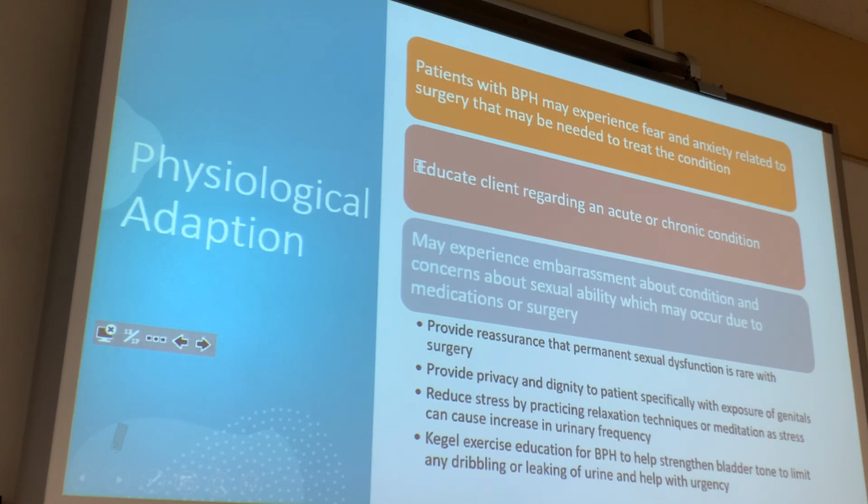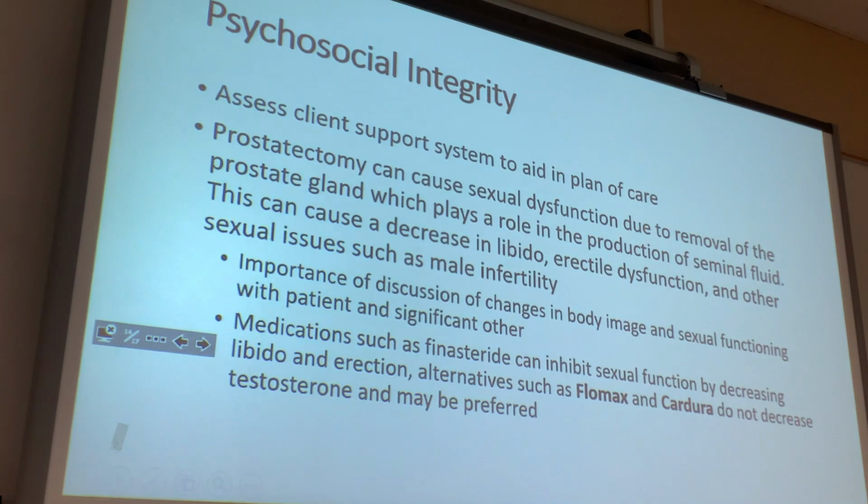Reduce stress by practicing relaxation techniques or meditation, as stress can cause increased urinary frequency. And then Kegel exercise education for BPH to help strengthen the bladder tone to limit any dribbling or leaking of urine and help with urgency. So you want to assess the client support system to aid in the plan of care.